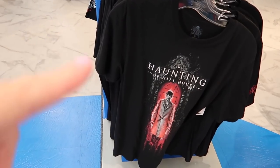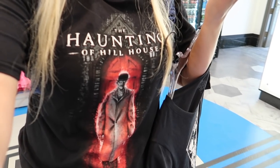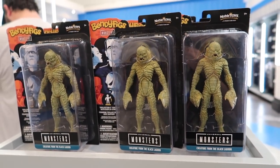I love this. They even have more of the Haunting of Hill House shirts. That's the one I'm wearing today. This one, there's more of those in stock. Oh, more of these bendy figs of the monsters. I kind of love them.